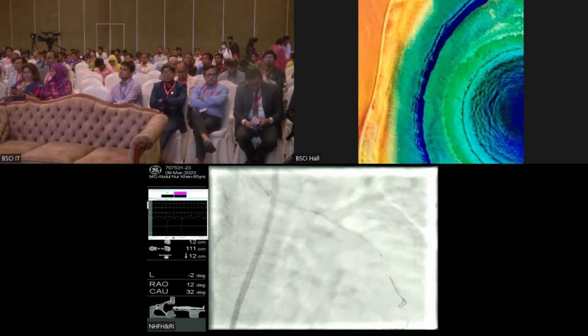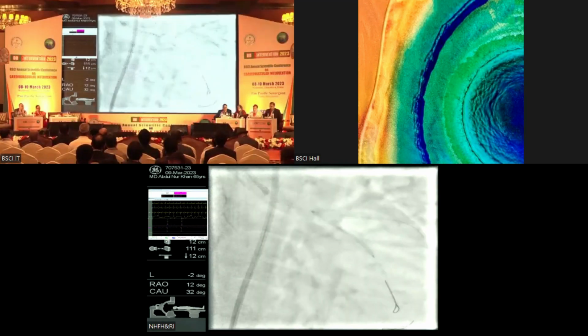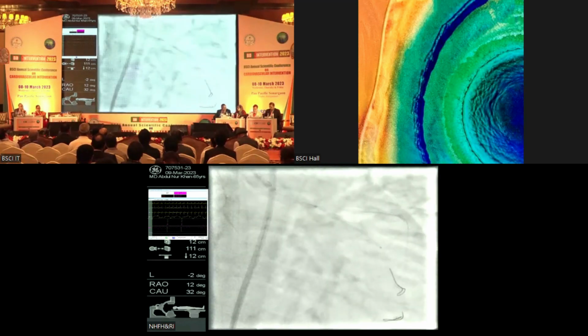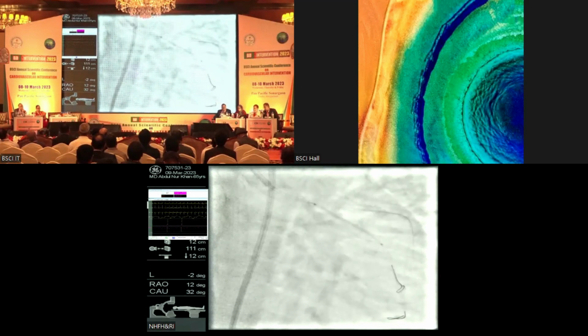So now we'll do the final kiss. Once we finish with our DCB, we've gone to 14 atmospheres, right? Yes, so we are at 14 atmospheres. It's almost a minute now. Let's see how things go. Is it a DCB, Appa? This is a drug-coated balloon. Yes, this is a drug-coated balloon.